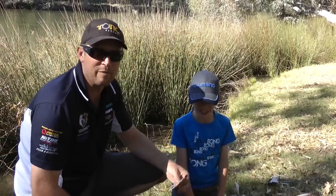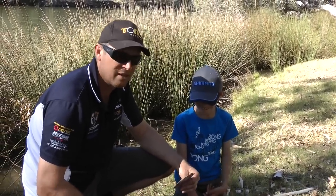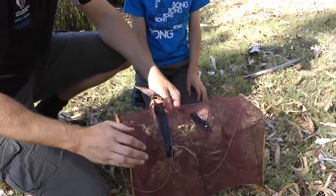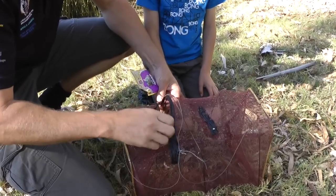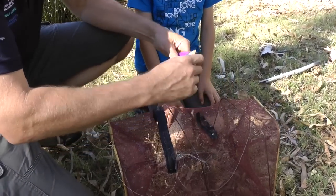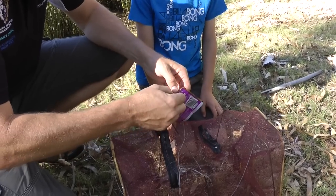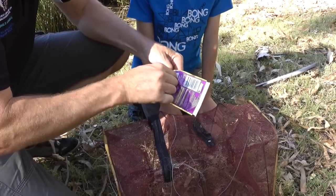So I've got young Corey with me today and we're going to set up a little trap here to get some shrimp, some of the live bait we like to use in the Murray. So here's a little bait trap. This is where we get the bait out of, bigger hole. And a little bit of bait in this top hole here. And we just got a little bit of simple cat food here.